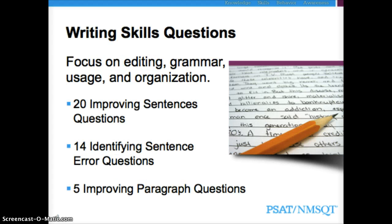The third and final part of the test, the writing skills, would be focusing on editing, grammar, usage, and organization. 20 improving sentences questions. 14 identifying sentence error questions. And this could be a variety of things from grammar, spelling, mechanics, things like this. 5 improving paragraph questions.